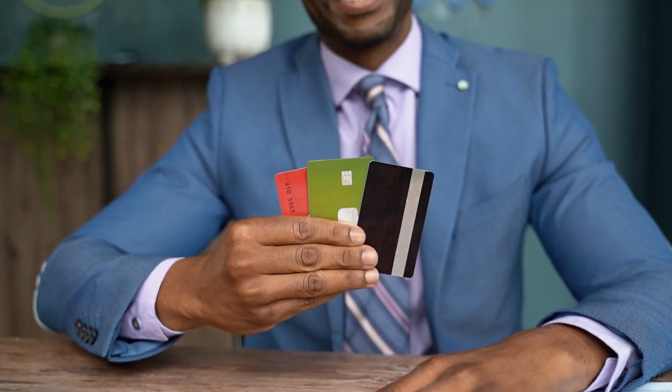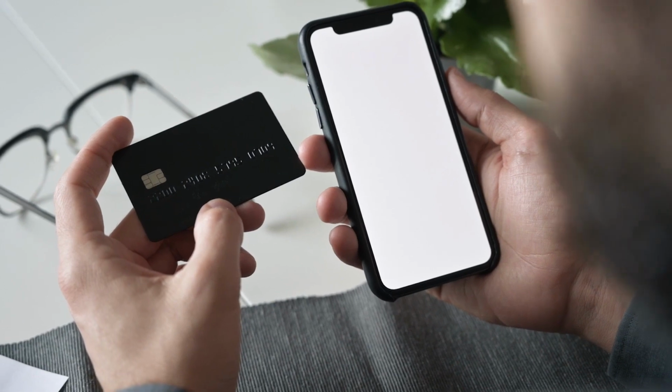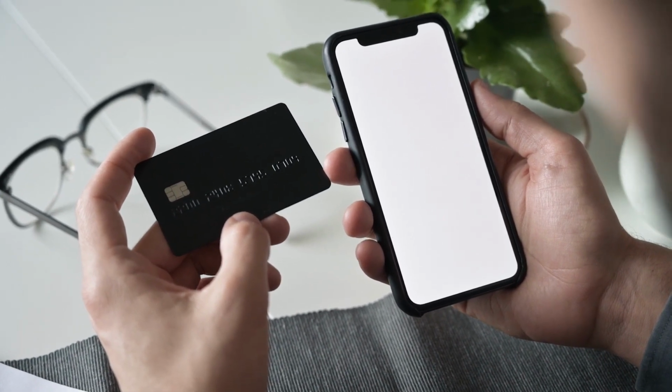To start, we have to go back to the basics. So what is a balance transfer credit card? In a nutshell, a balance transfer credit card is a credit card onto which you can transfer your credit card's balance and make small payments over time in order to pay off your debt.